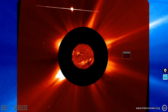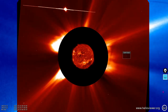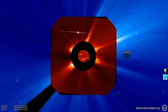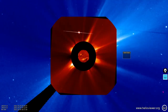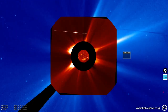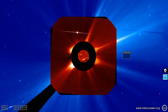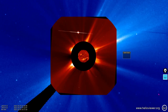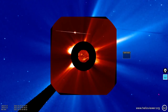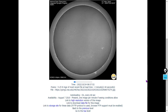A great view of Venus there as it continues around the far side of the sun. And let's zoom out here to show a little bit larger field of view. There do appear to be some particles striking the aperture here, but no major coronal mass ejections apparently earthly directed. Let's continue on. There's plenty more to cover.